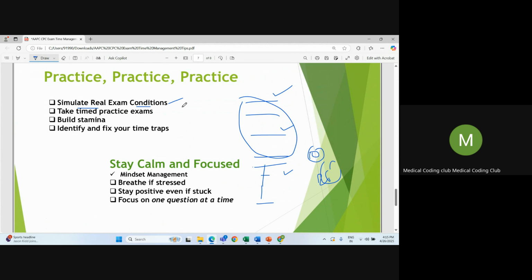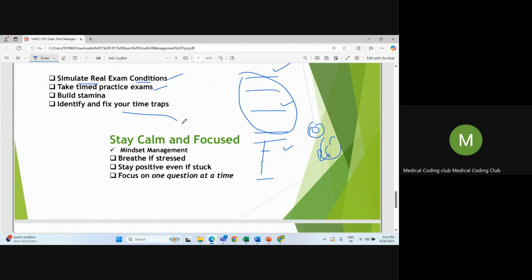Don't get up for 4 hours. Sit in the same place and take the mock paper. Complete that mock paper, and you will feel more confident that you are now ready to go for the exam. So take timed practice exams. That means use the clock and take the exam, and identify and fix your time traps.